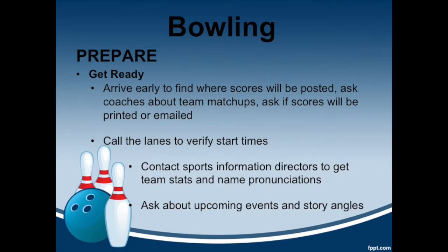If in college, make sure you contact the sports information director to get team statistics, individual statistics, and name pronunciations, and then ask about upcoming events and story angles. Perhaps a bowler is coming in and is coming off of an injury. Perhaps a bowler is coming in who is on a certain streak or is going for a record. Those types of things, different angles that you can be looking for. Maybe they're getting ready to play on their home lanes where they trained before they got to college. That can be really interesting and can give a particular bowler an advantage.